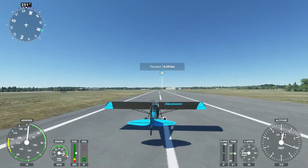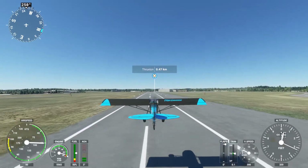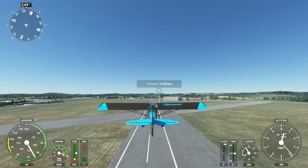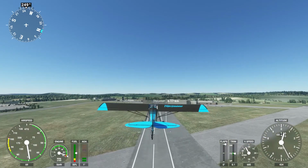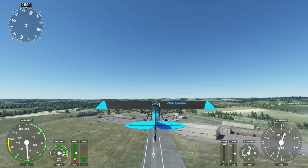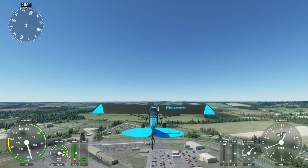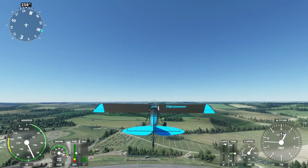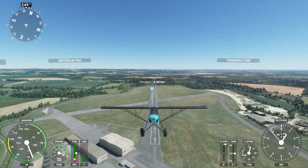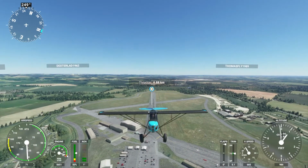Here's EGHO Thruxton as it is in the sim. It is used now for general aviation training and flying, and also as a motorbike and car racing track around the line of the old wartime perimeter road. The wartime control tower is still in use, and you can see it coming up under the left-hand wingtip of the aircraft. A few other flyers in the distance there on the horizon.